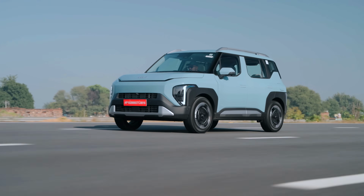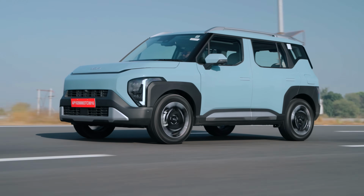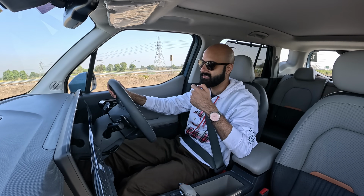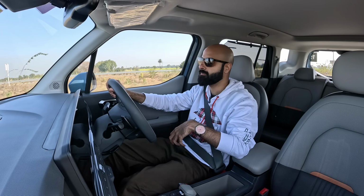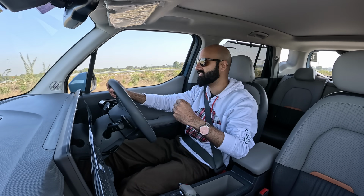It's not meant to go and carve corners and, you know, race at the drag lights. It's designed for comfort, and the diesel engine definitely provides that effortlessness that you would associate with a comfortable car. There's no revving the engine too high. There's no peaky torque and power characteristics. It's just nice, effortless, chugging along very, very smoothly.